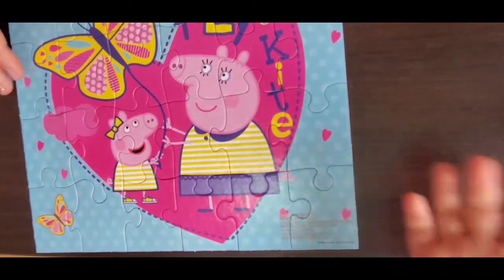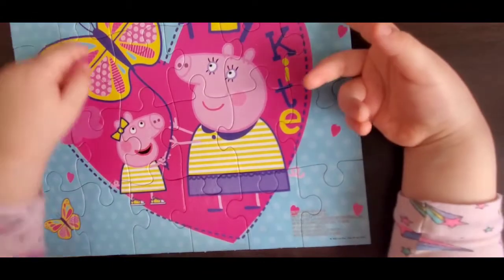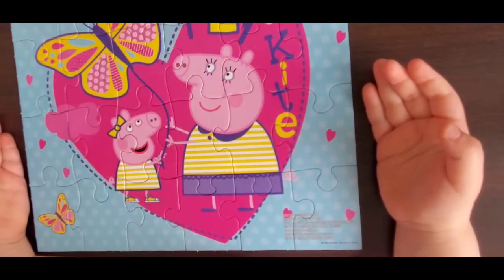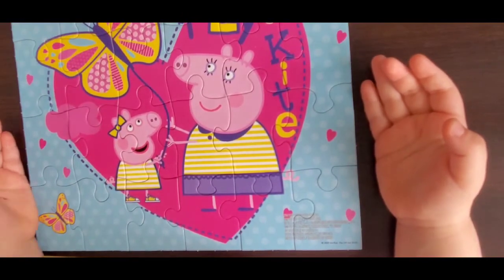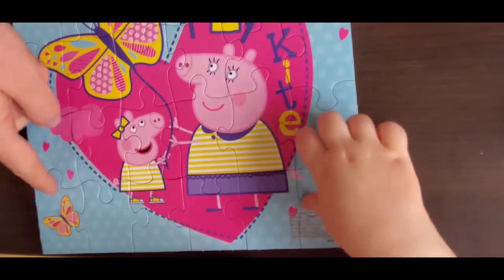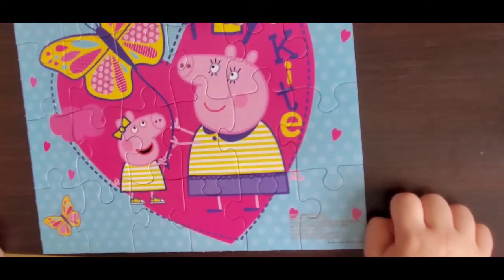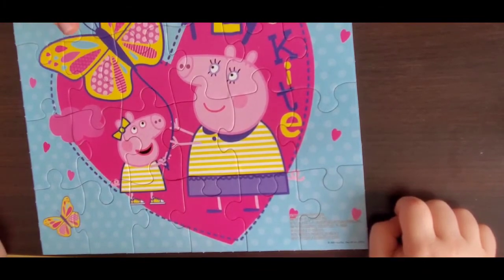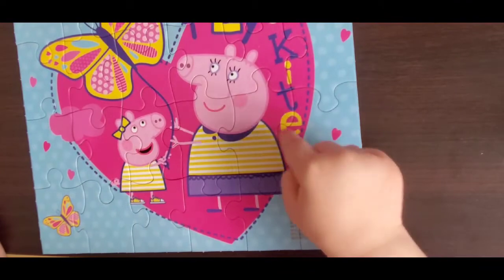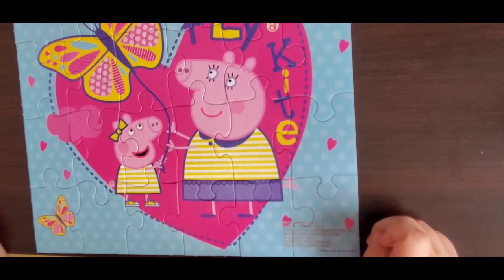Good job, Lamar. Beautiful, Lamar. I love it. We have the pink big heart, and Mommy Pig and Peppa Pig. Three butterflies. 1, 2, 3. And fly kite. Oh, it's not a balloon. It's a kite. Fly kite. Yes. Wow. I like it. It's very nice.